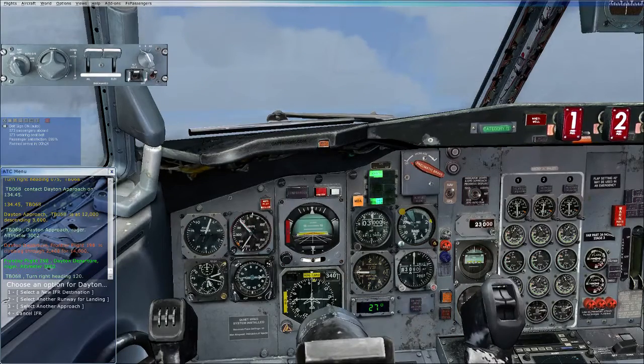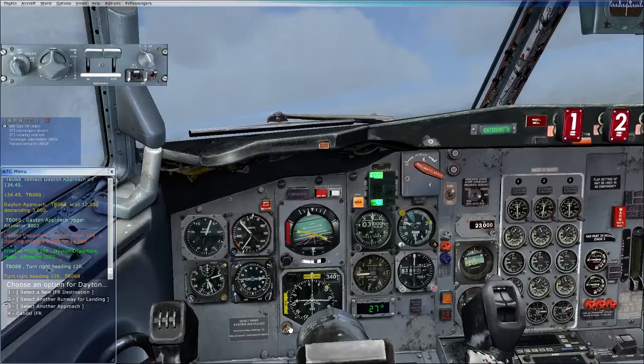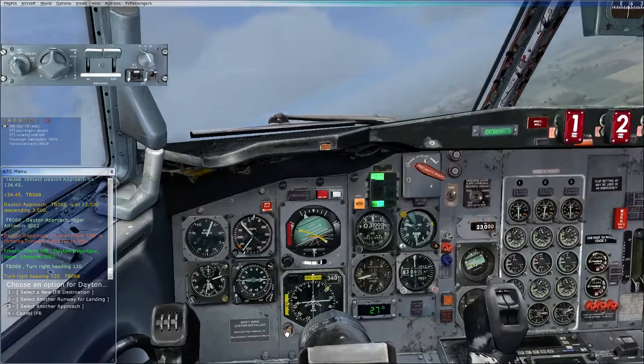Echo Bravo 068, turn right heading 120. Turn right heading 120, Echo Bravo 068.